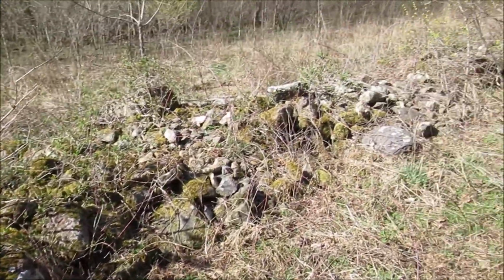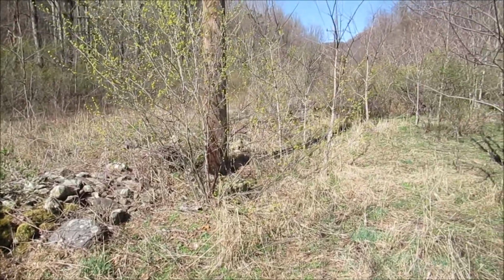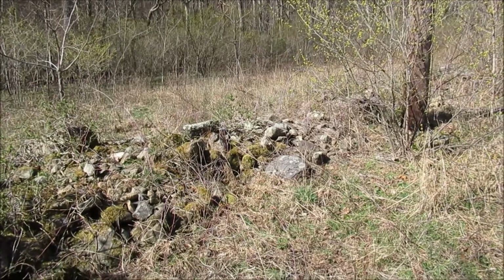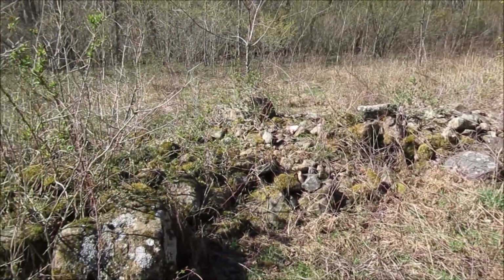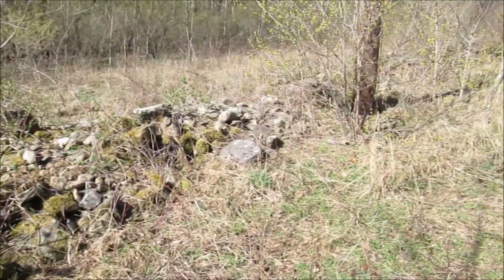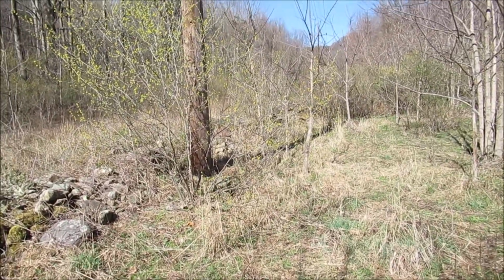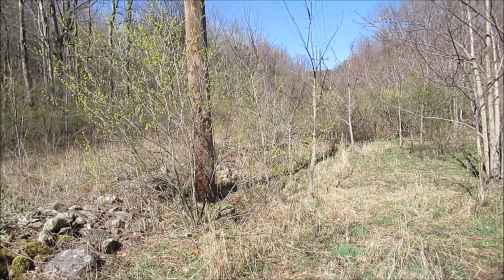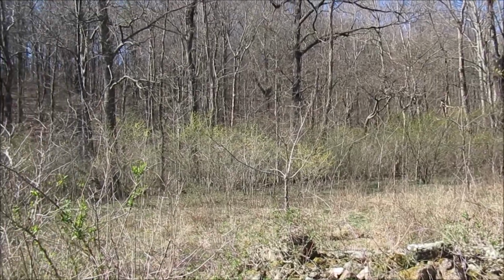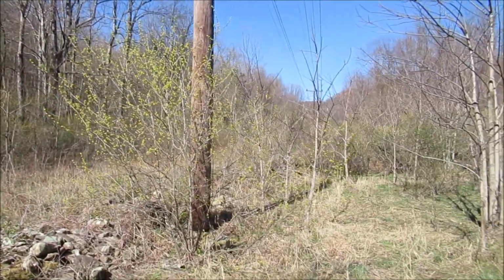But right here looks like this might be the side of the old road. Right here, see this? Rocks piled up. I can't really tell from here which side of the rocks the road was on, but I'm going to keep following this up. If it gets too crazy, I may turn left and go up there a little higher on that hill and follow that on up a ways.